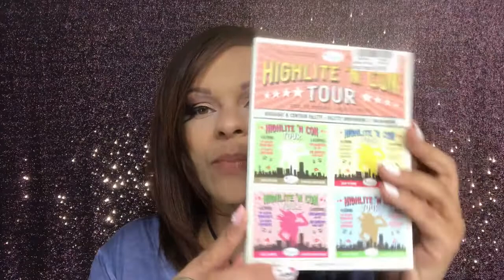The other one that I got was this Highlight and Contour. I got this from Gabriel Brothers for $7.99. This is from The Balm. This is actually still in the sleeve because I already have one of these that I've used, and several of the shades I used up already. So I know I love this. I know this is a treasure. That's why I bought a backup.